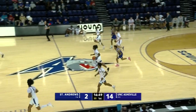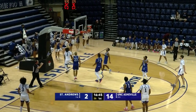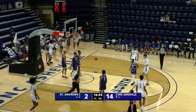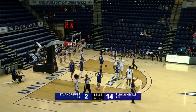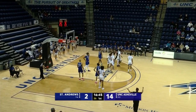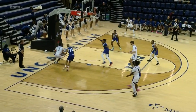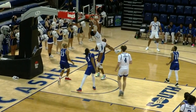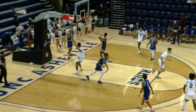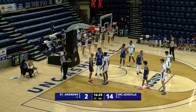LJ has the board. Quickly in transition. Through the contact, off the glass, wave it off. It'll be on the floor. The officials are doing a great job of trying to let the contact happen, trying not to call it, but on the third hit, they definitely have to make sure and call it. They're trying to let them play, but you take a look at here, just an explosion by Battle, and that's exactly what it was. That is not at all what St. Andrews thought was about to happen.